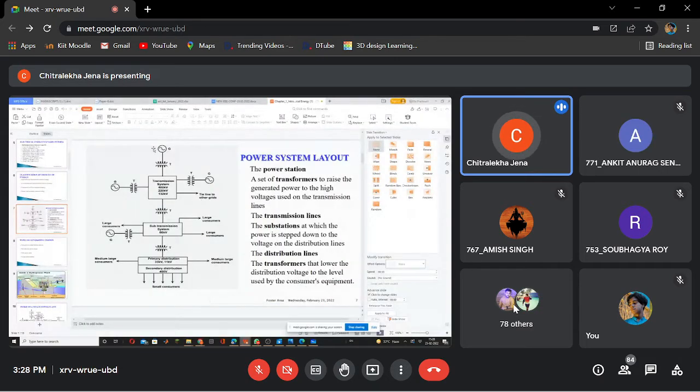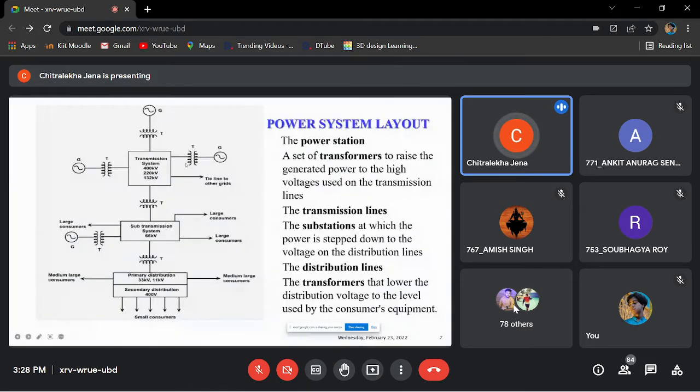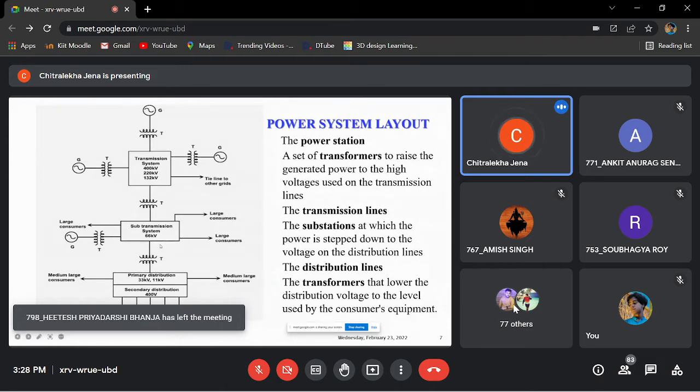So at the generating station itself, we have step up transformers. We are stepping up the voltage. For the transmission system, whatever the voltage or power, we step up to 400 kilovolt, 220 kilovolt or 132 kilovolt. These are very high voltages. After that, we step down the voltage with the help of a step down transformer. For the sub-transmission system, we have 66 kilovolt, which we can give to large consumers. Large consumers means large industries.